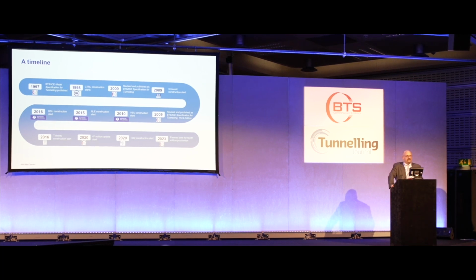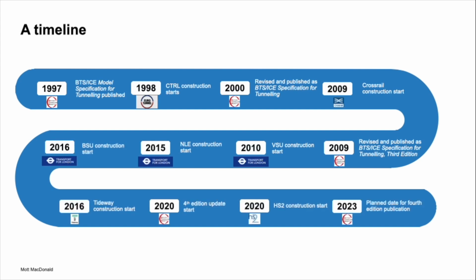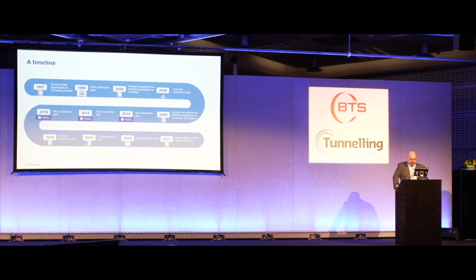Going through the timeline, here are key construction mega projects in the UK, Channel Tunnel Rail Link, Crossrail starting in 2009, Victoria Station upgrade, Northern Line extension, Bank Station upgrade, Tideway, and then we're already coming to the present where the construction of High Speed 2 has started 2 years ago. COVID or no COVID, we went ahead. As you see, the BTS specification has developed along this timeline. It has grown, matured, and has captured the findings and the best practice, which have been developed along the way.